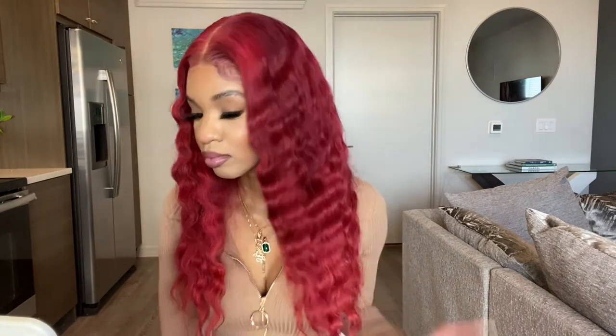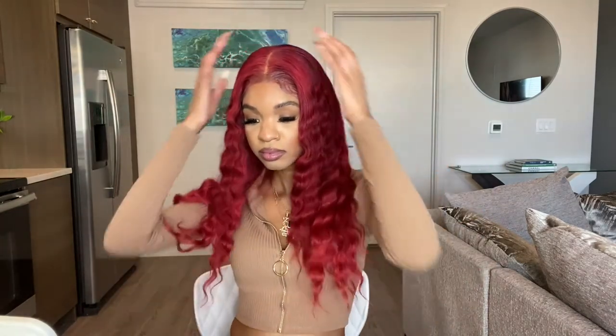Look at her. She's so pretty. My wives definitely recommend. So pretty. It's like pink, but it's not too pink. It just gives off the perfect effect. Definitely, y'all have to try these. It just looks so cute.